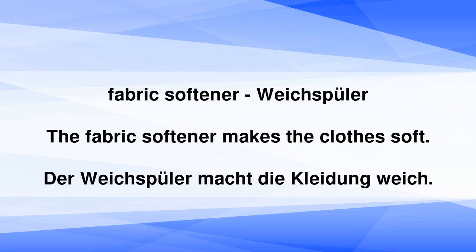Weichspüler. Fabric softener. Der Weichspüler macht die Kleidung weich. The fabric softener makes the clothes soft.